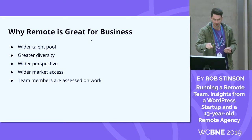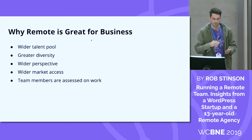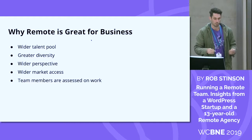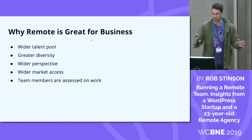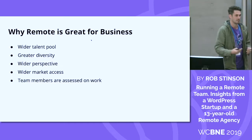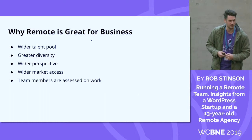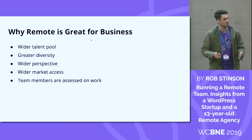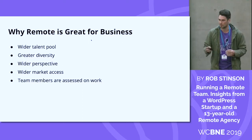This is an interesting one and slightly opinionated. It may not be the case every time, but within remote, team members are assessed more on their work than on other things. This is a generalization, of course, but in the office space, someone comes into the office and their boss is like, Rob was on time today. He clocked in at 9 a.m. He's always on time. That's great. That's not really work-related. It's a diligence thing, arriving on time.